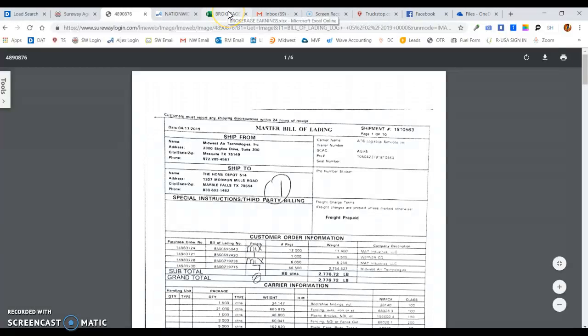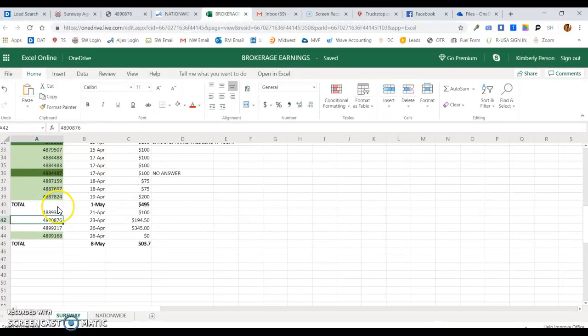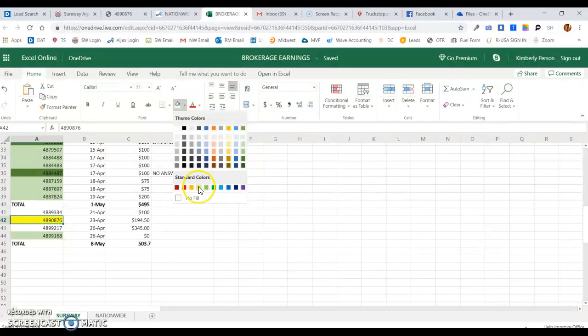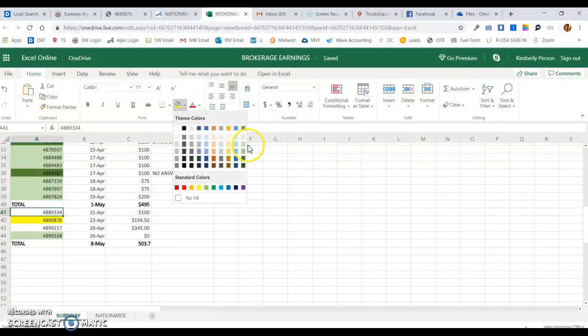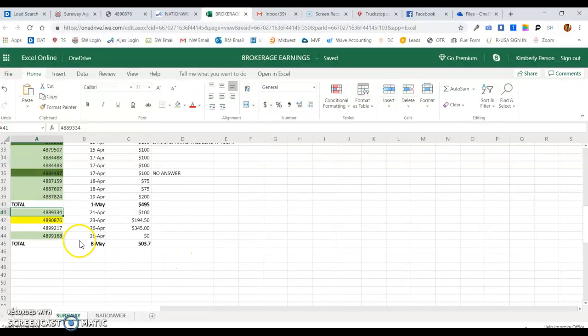Now, because the load was completed, but the paperwork was not sent, or it's not complete, we're going to mark that yellow until we've completed it, until we have gotten the KeyRecs. And then we can mark it green. This first one that we did close out and mark delivered, so we can mark that one green. So this is pretty much how the process goes for closing out orders.